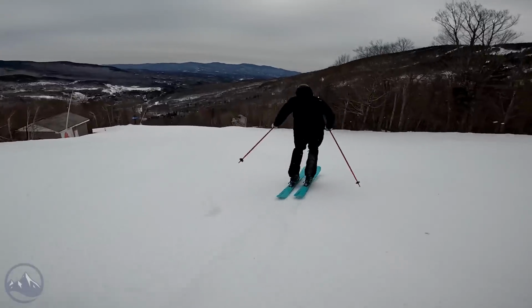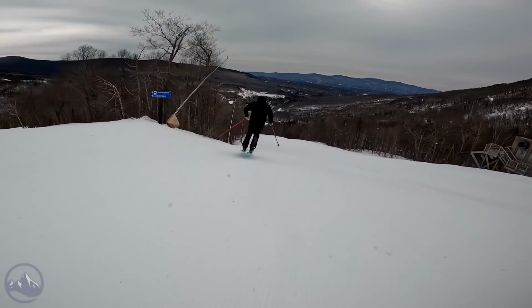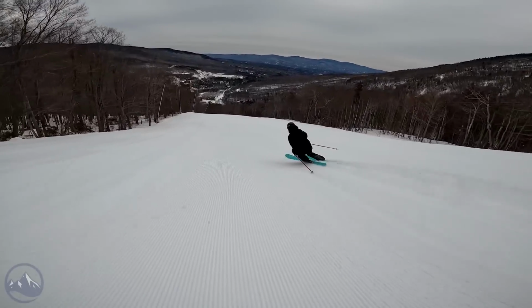Is the ski still considered to be more freeride oriented? Yeah, totally. To me, the ski is still just squarely in the freeride category. This is a good one.